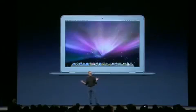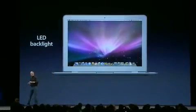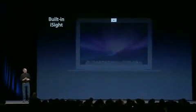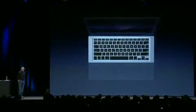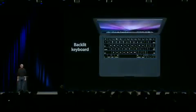And the display is gorgeous. It's an LED backlit display. And not only does that save power, and not only does that give a really bright display, but it's instant on the minute you open it. On top of the display is a built-in eyesight camera for video conferencing right out of the box. And you flip it down, there is a full-size keyboard. This is perhaps the best notebook keyboard we've ever shipped. It's a phenomenal keyboard, and it's full-sized. And with the ambient light sensor, it's also backlit.